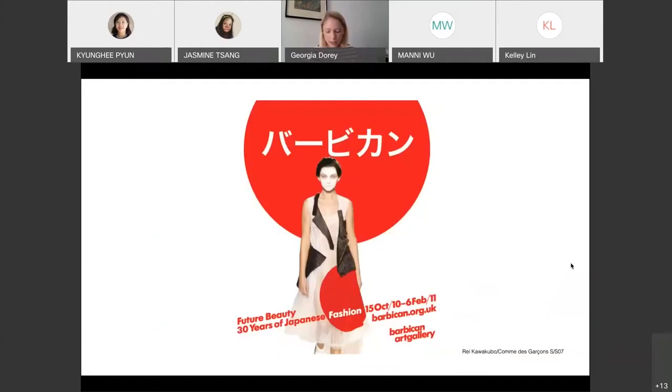And then in 2010, I saw the seminal exhibition at the Barbican Gallery in London about Japanese fashion. And the pieces shown in the exhibition were from the early 1980s to the present day. The garments were contemporary, but the influence of and connections to Japan's ancient design history was fascinating to me.